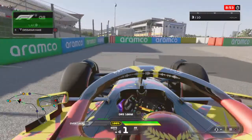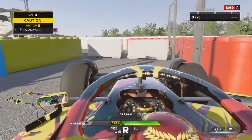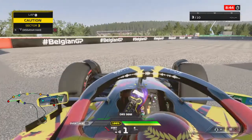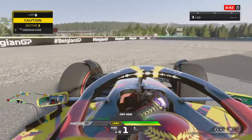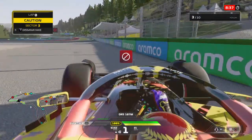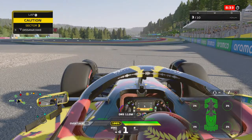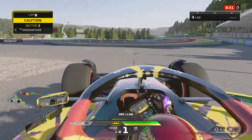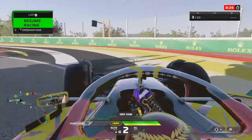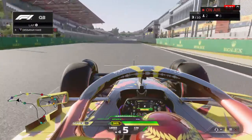Is he going to retire from qualifying, Ted? Yeah, I don't know. I think he might be able to continue. He's managed to reverse it out. But is it a transmission issue down there? He's stopped the car. He's managed to get going again. And there we go. Radio, I fixed it. He's managed to keep going and go out to set a lap again.